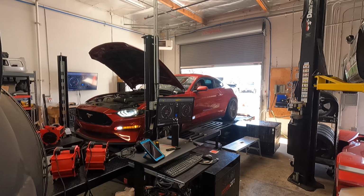I'm curious to see what it puts down. My guess is 420 wheel horsepower. I'll be happy with 420 wheel horsepower because I have to keep in mind that I am in Vegas here and the conditions aren't the best. We have elevation here and we also have high temperatures. Those two things will definitely affect the dyno number, but we'll see what it puts down.